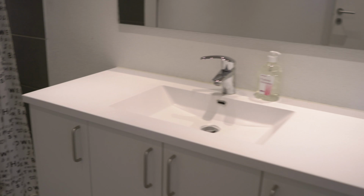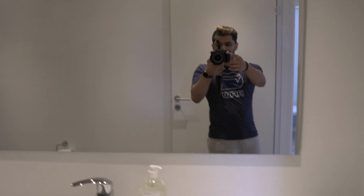Let's carry on guys. So this is the toilet. Nothing much fancy guys. Big mirror, which I really like. We've got a shower, toilet, sink. Nothing fancy in here. As you can see guys, it's a very nice big mirror. But yeah, as you can see everywhere it's just spotlights, so I have to get them changed to some Philips lights.